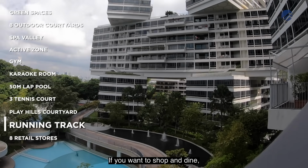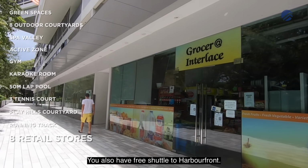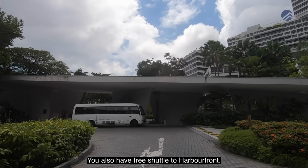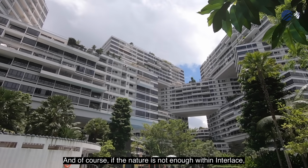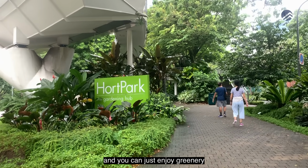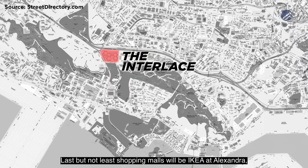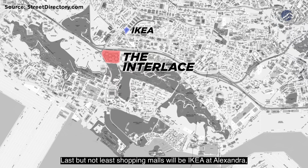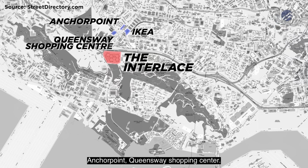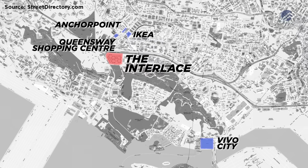If you want to shop and dine, there are 8 retail outlets, mini mart, bakery, coffee house, and a nail spa. You also have free shuttle to Harbourfront. And of course, if the nature is not enough within Interlace, just cross over to Hort Park and you can just enjoy greenery throughout the entire weekend. Last but not least, shopping malls will be IKEA at Alexandra, Anchor Point, Queensway Shopping Centre. And of course, the largest will be VivoCity, which is about 2 MRT stops away.